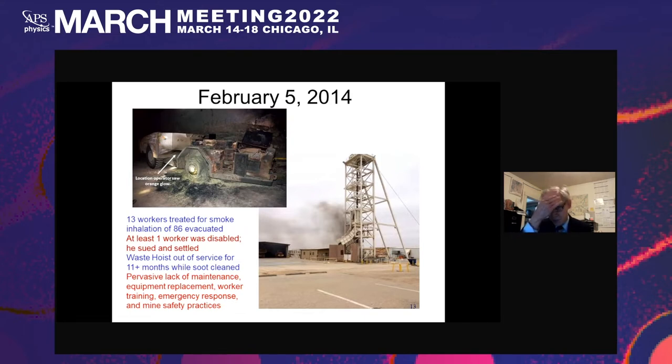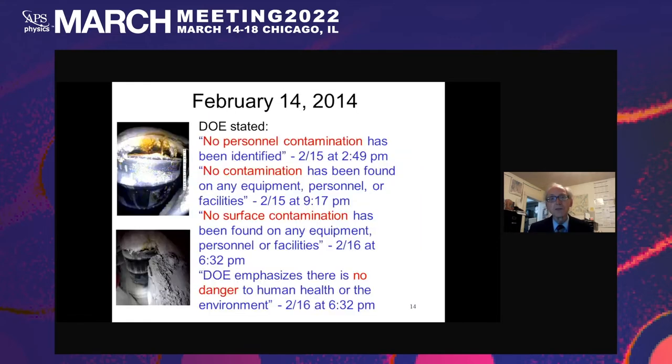And the analysis that was done of this particular event was that there was a pervasive lack of adequate maintenance. Workers were not adequately trained. There wasn't adequate emergency response. Mine safety practices were not adequate. So, the whole laundry list of major problems with operating the facility. Nine days later, a second event occurred, a radiation release.